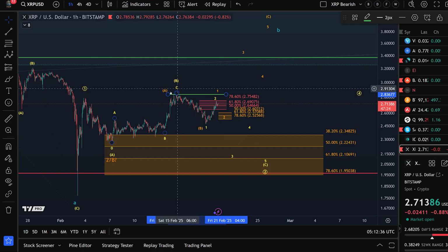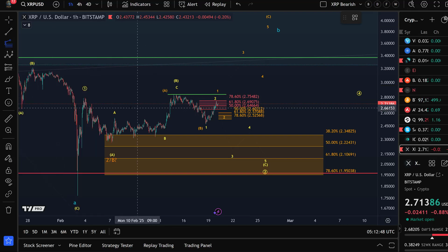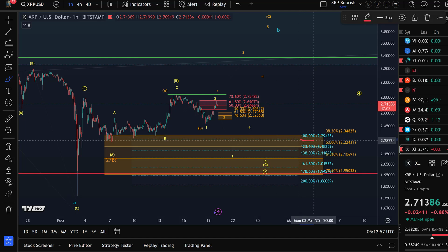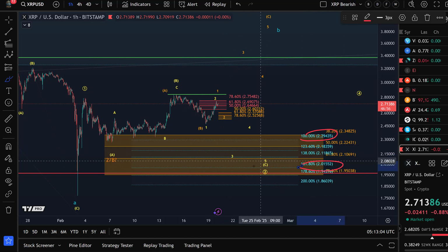I assume this is a high B wave, and now I'm not so sure anymore if this really is the yellow count. The reason is that this decline is quite long. It's quite extended. Normally, when we have an A wave down and a B wave up, a C wave should reach the area between the 100% extension, 2.29, and the 161.8% extension, $2.01. There is space, but this wave 1 is already quite long. It was about time that wave 2 started.